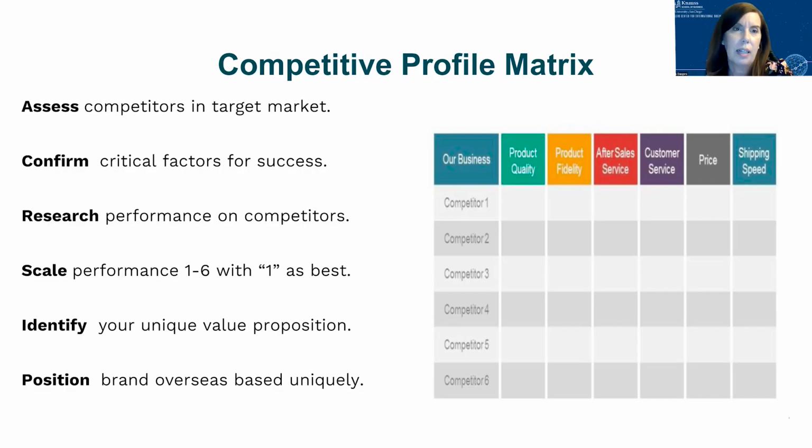And I would strongly recommend all of you flesh out a competitive profile matrix. So take the time to do some of this research. There are a lot of resources out there for global industry data, and you can benchmark some key critical success factors from your own company, your own product, against some of your overseas competitors. So who are those key competitors, for example, in China? What are some of the critical success factors in the craft beer industry? Is it product quality? Is it branding? Is it certifications? Is it customer service? Is it price? What are those critical success factors?